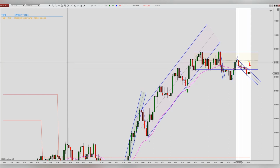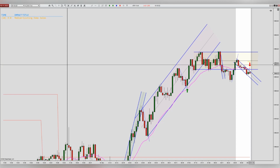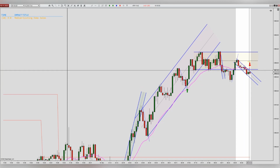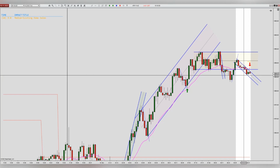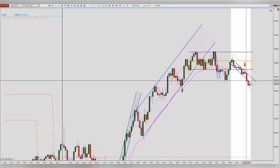This is a failed second entry long, right off the EMA. It's a risky trade. It's aggressive, consider that, but I like to take this. There's some space to the lows. And yeah, this channel here is intact. So let's see. Okay, that would have worked out easily.